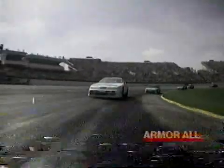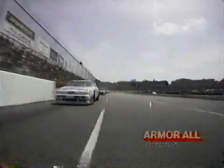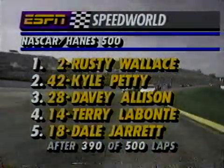Jimmy had to relinquish 12th position to come in for that tire change. Now that should put him in position to go the rest of the distance. Everybody else will have to make a pit stop. It's not time for those stops yet, but we have 112 laps to go. This is our Armor All bumper cam looking back on the field. Rusty Wallace has dominated so far, with 110 laps to go.